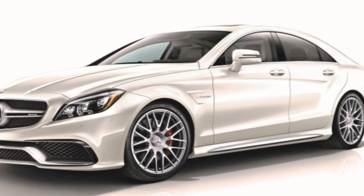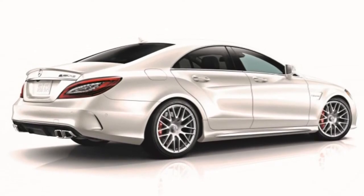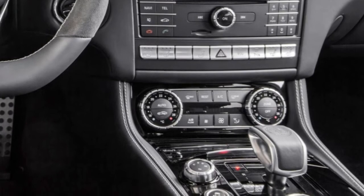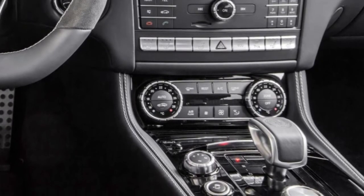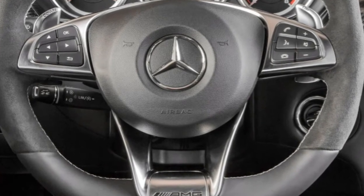In brake testing, a CLS 550 with summer tires came to a stop from 60 miles per hour in 102 feet, which would be excellent for a high-performance sports car, let alone a mid-sized luxury sedan.